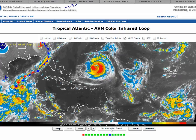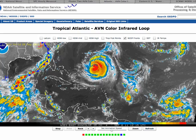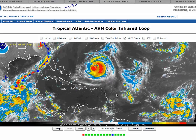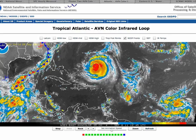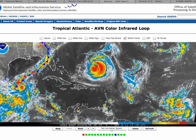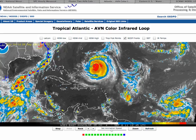Keep an eye on this disturbance right here, which should become a tropical depression in the next 24 hours. This disturbance will be able to track very much similar to Hurricane Irene, as far as reaching portions of the Bahamas and the coastal waters north of Hispaniola. Whether it moves up the coast or stays out in the Atlantic is still very much unknown.